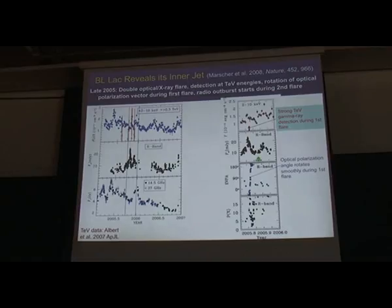Now, switching to blazars, BL Lac is an object that we can observe quite well, because it's a strong emitter at all the wave bands. We did a campaign in late 2005 where we observed BL Lac and several other blazars for 10 nights intensively, and we happened to hit it just right when there was a beautiful optical and X-ray outburst. Actually, it ended up being a double outburst.